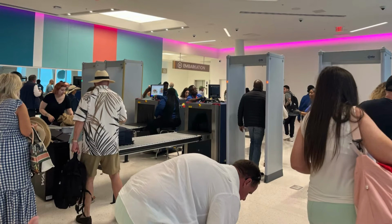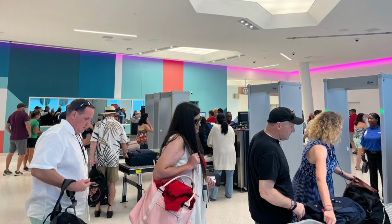There was no queuing for that, really. It was just go line up and you're ready to go. The cool thing about that is the agent that was downstairs had made her way to the TSA screening, and she recognized us immediately. She was like, "Oh, hello again," and we're like, "Oh, hi." The recognition already began, which was great.